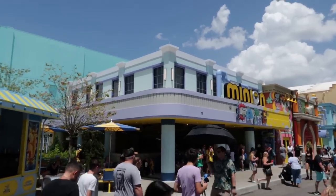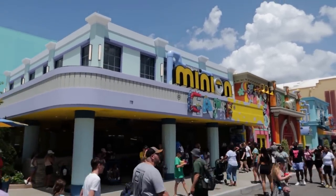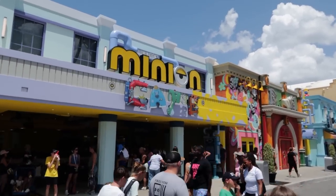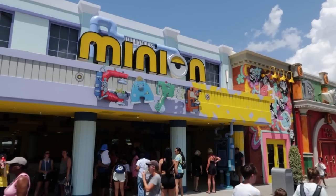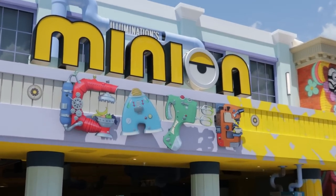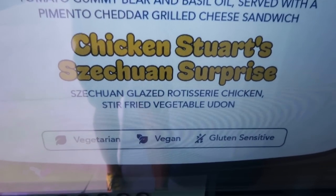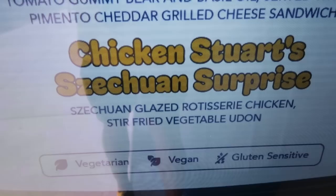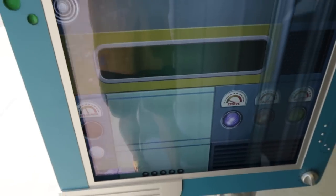And the newest place to eat here at Universal Studios, Florida, Illuminations Minions Cafe. That's how you have to look it up. Don't look it up on the app as Minions Cafe. Look it up as Illuminations Minion Cafe. I've had everything in here now. I like several of their dishes, but one stands out to me. That is Chicken Stewart's Szechuan Surprise for $16.99. It is Szechuan glazed rotisserie chicken with stir fried vegetable lo mein.